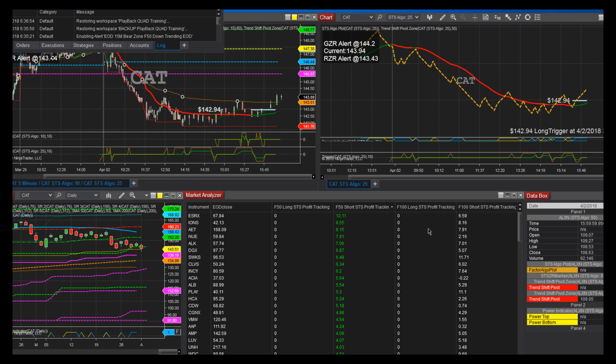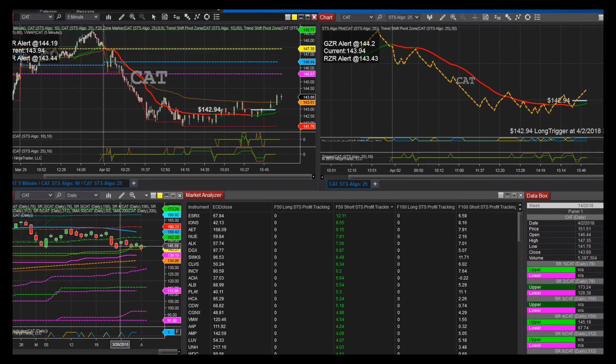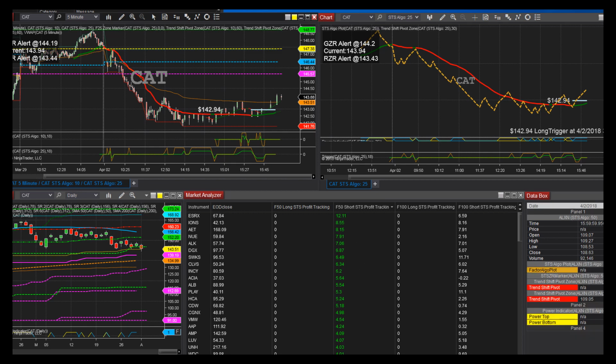We're going to look at some more charts, seeing how they're overlaid on the shorter time frame charts, 5 minute. Look at the daily support that may be in play on some of these charts as well.